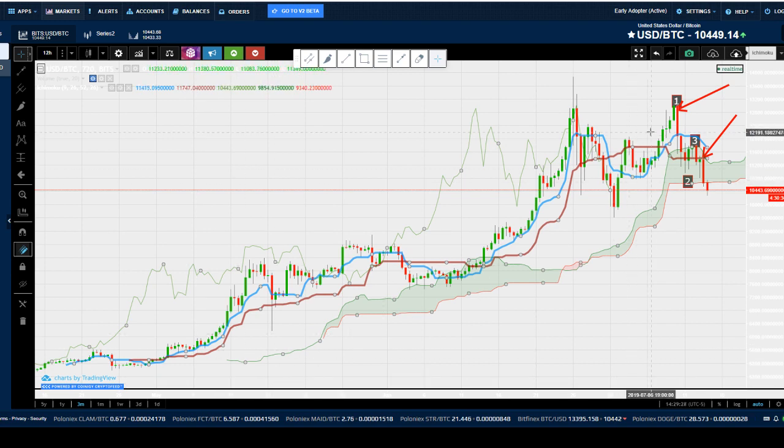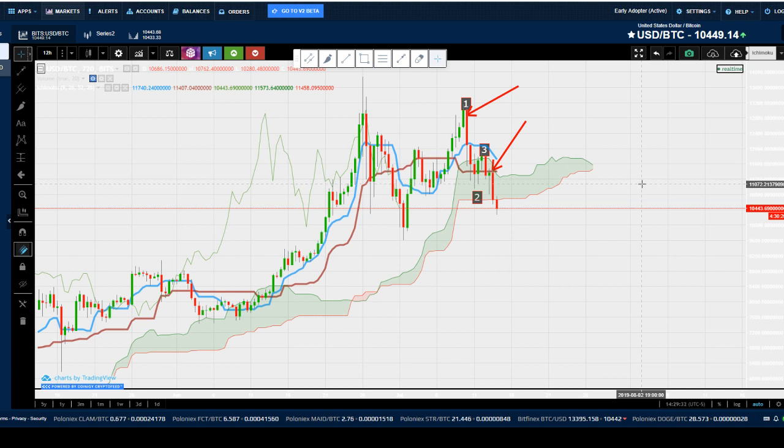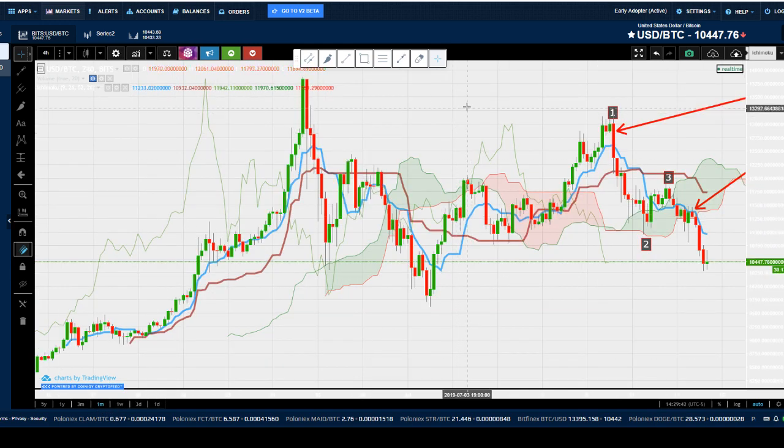The 12-hour time frame, it's almost crossing to the negative now. And we almost have a twist to the negative. It's poking through the cloud. So all of this is lining up to confirm an additional sell signal here. 12-hour time frame. 4-hour time frame.